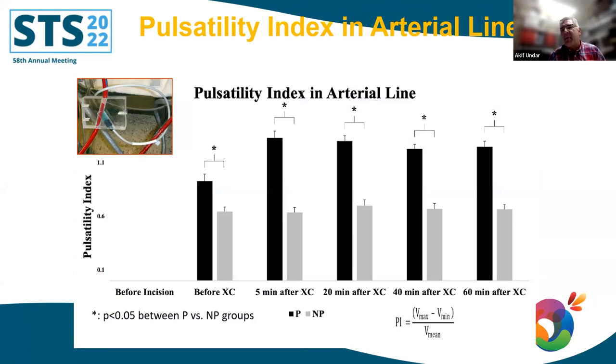And when we look at the pulsatility index using transcranial Doppler in the arterial line, it was much better. But if we use centrifugal pumps, then you will see this line at zero. You will not see this 0.6. This is because the baseline is about 1.2, 1.3.